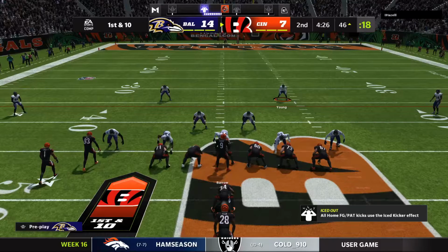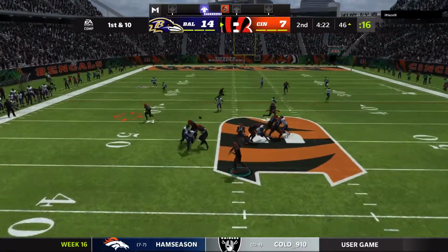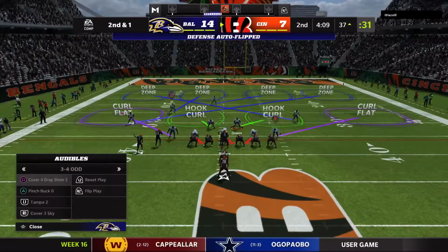So in Raven territory now. Here's a 1st and 10 at the 46. And Burrow going to throw again. To Mixon on the check down. And they'll wind up getting this to the 37. Gain of 9.